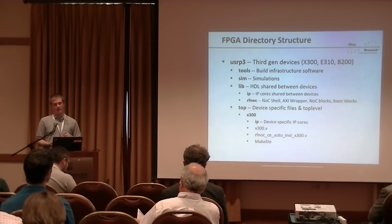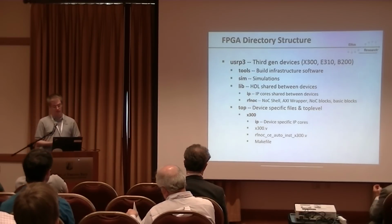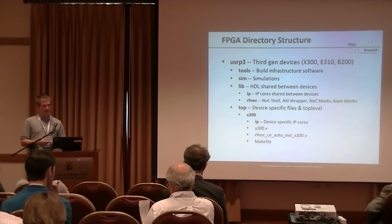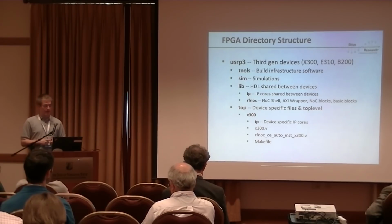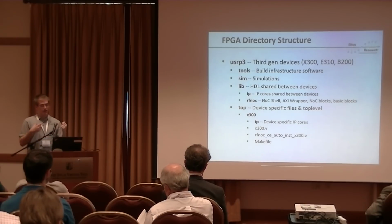and that's where all the RFNoC code lives, like the computation engines and all the infrastructure code. So that's an important one to know where that's at and to go take a look in there. There's also a directory under USRP3 called top, and that's where your top level file exists for the FPGA code. And we have sub folders in there, one for each device. For the X300, you would go into there and you'd see an x300.v.